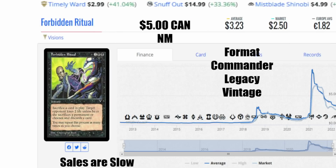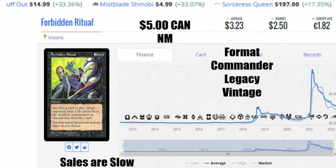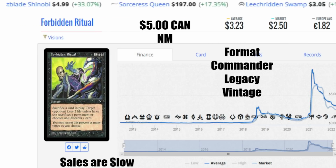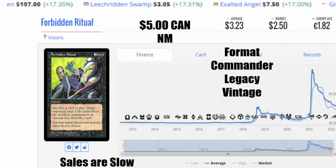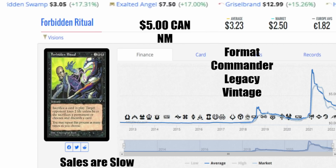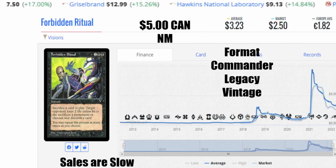Alright guys, our next card is Forbidden Ritual from Visions. This is a 4 casting cost instant that you can use anytime you feel like just nuking somebody. It says sacrifice a card in play. Target opponent loses 2 life unless they sacrifice something. And you can repeat this over and over. But if you've got all kinds of treasure tokens, if you got a treasure token deck, we got just treasure everywhere. If you can build a giant token deck, you can nuke them to death, because you can just sack a whole bunch of stuff and just end the game right then and there.